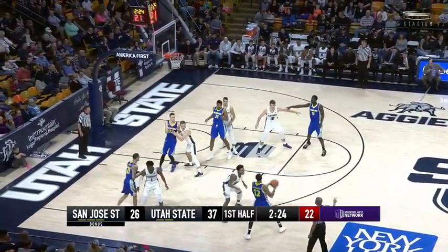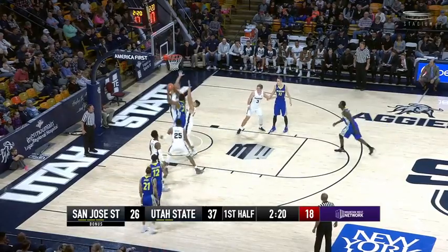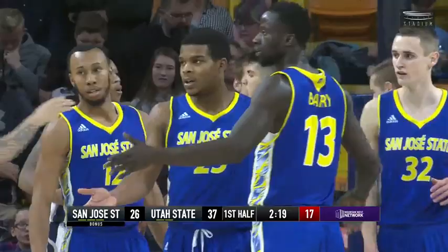Nichols on the left wing. Over to Barry, who's had a big impact on this current drive. Down to Hillsman, who's posted up. Won't go, but he's fouled, and he'll go to the free throw line.